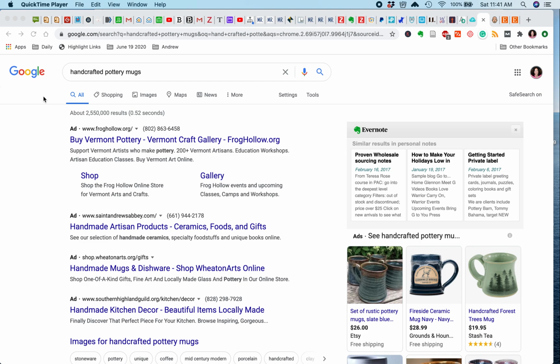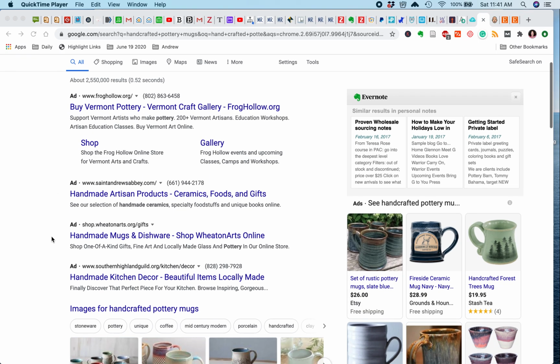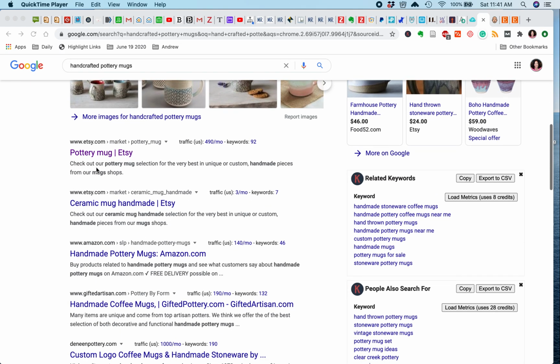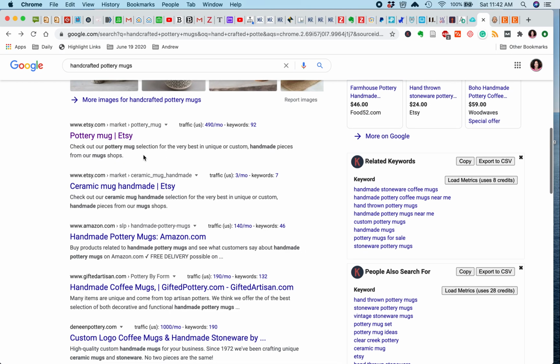The first thing I did was I went to Google and searched for handcrafted pottery mugs, because that's what I saw most of their products were. Just to get an idea of the keywords that people might use. So as you scroll down here, you notice on the Etsy, there's the traffic here. It says that I get 490 searches a month for pottery mug. Or I should say, there's 490 people a month that go to this Etsy page, whether they're searching for handcrafted pottery mugs or something else. That's about what traffic that page gets.